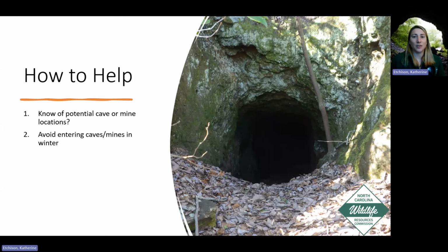That just allows these bats to be undisturbed, to not be waking up needlessly. They need to not be waking up any extra times than they're already going to be waking up with a white nose infection.